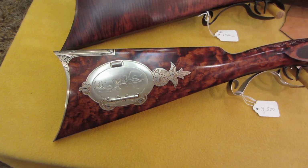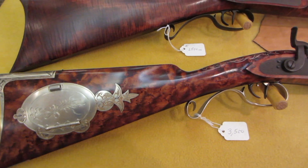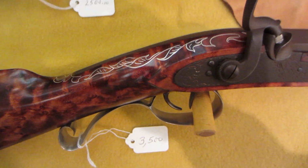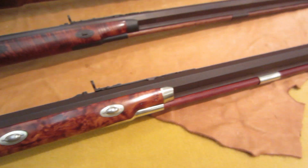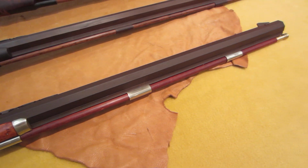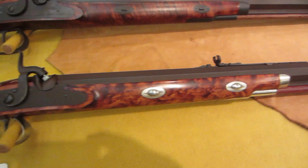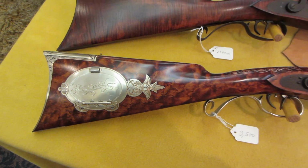Well, I love looking at the beautiful pieces of wood. Here's a gorgeous Hawkins-style rifle. Just beautiful figure and silver inlay. That's pretty worth it. This Damascus. Yeah, jewel of Damascus. I wonder how much just the blade of that is. That would be a good one. I didn't notice it. I wonder how much the blade of that is.